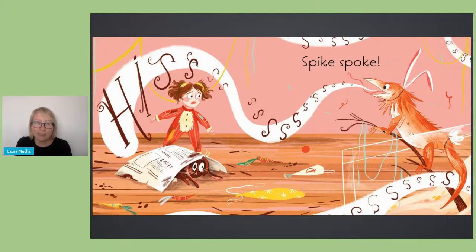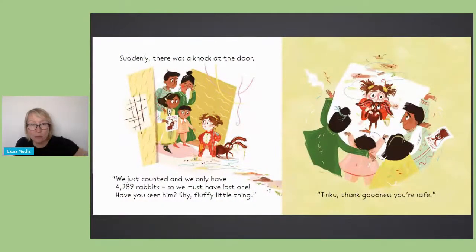I really, really love the rabbit's facial expression here. Hiding under the newspaper. What's going on? And good on Spike, finally. He's had enough. Suddenly there was a knock at the door.